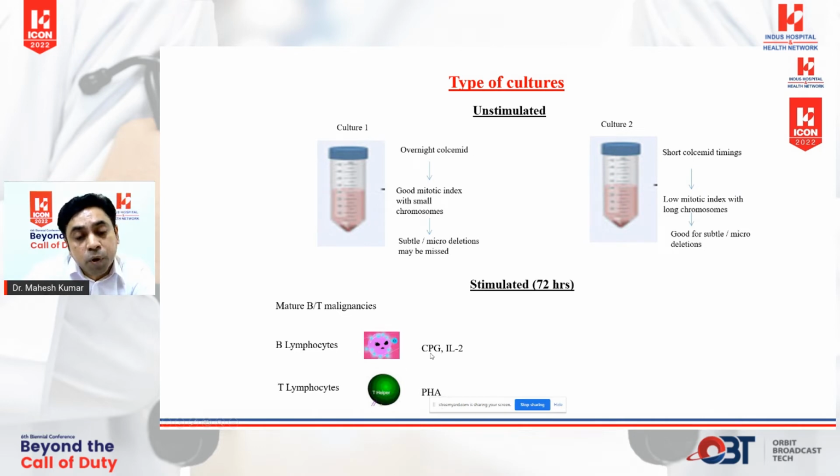So if you have a CLL patient and you inoculate that sample with PHA, this is not going to work. In that case, what will happen? This is going to stimulate the T cells, and the malignant B cells will die in that sample. The T cells are going to be stimulated, and you are going to have metaphases from those T cells, which will give you false negative results.